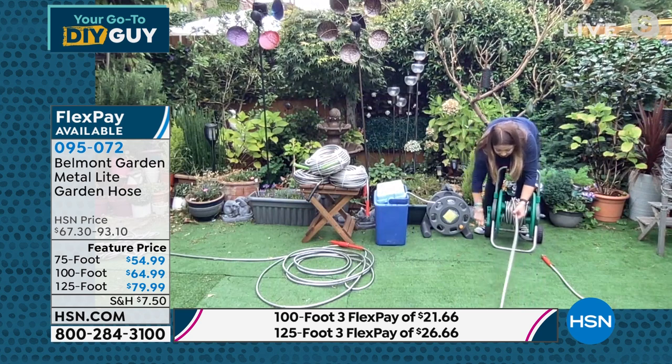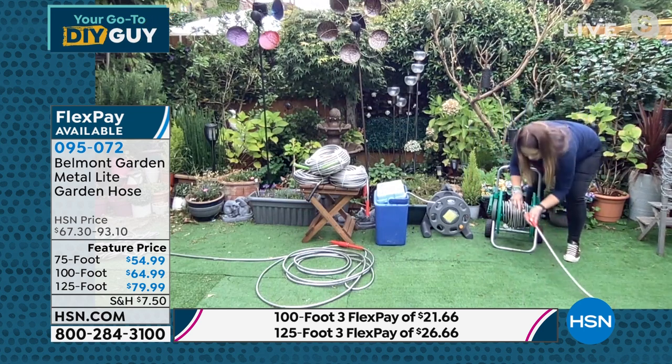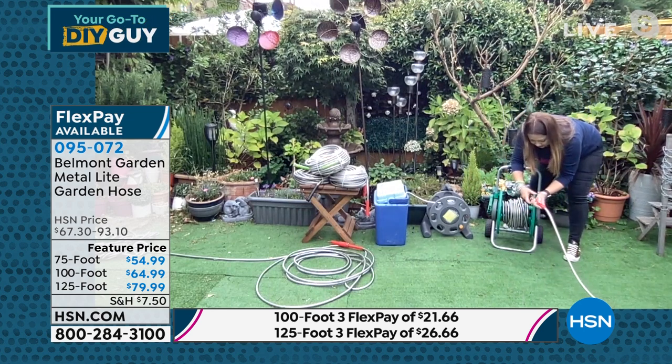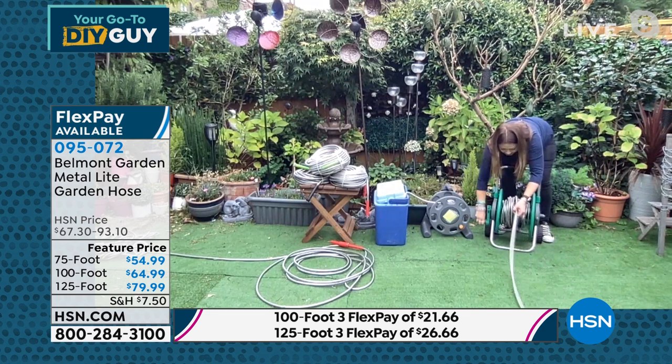So this is taking me seconds. A normal hose, I would be fighting, struggling, getting all dirty and tired. This, you just literally connect them together. Very, very easy. And then I can wheel, this was 75 foot. I'm now going to do another 75. And you can see in seconds, I can fit more on this reel if I wanted to. This is the incredible thing about the Belmont hose.